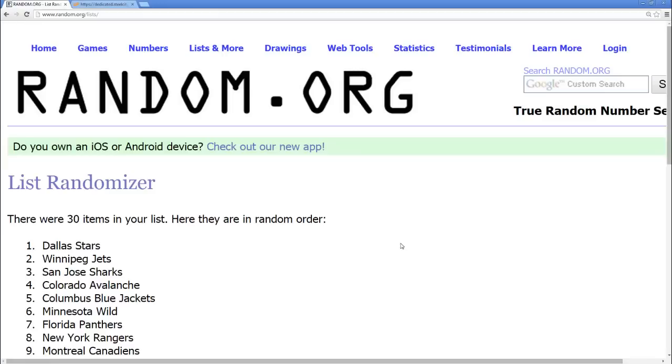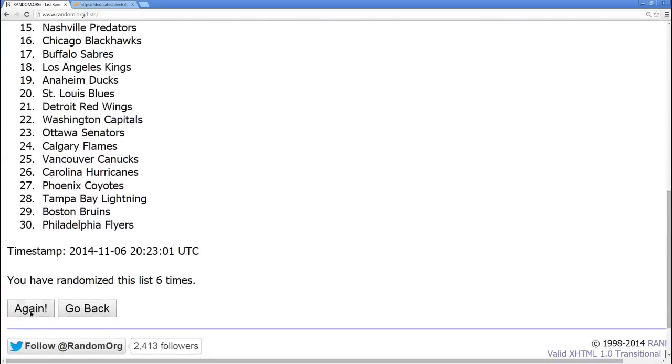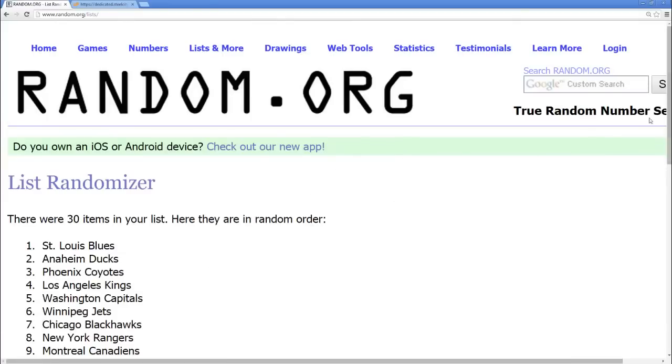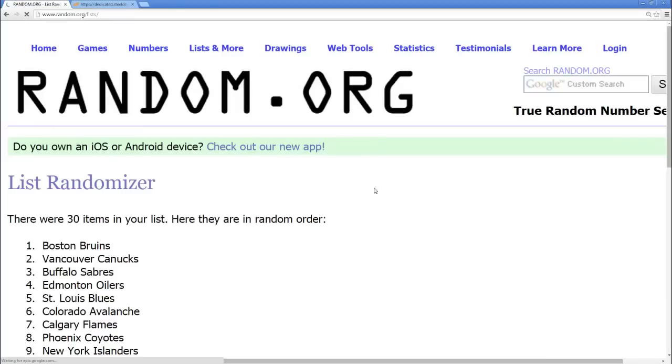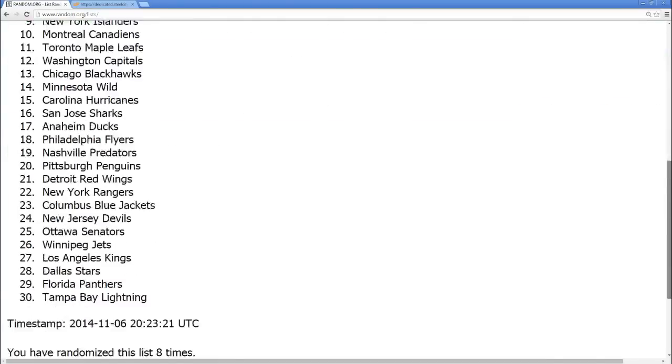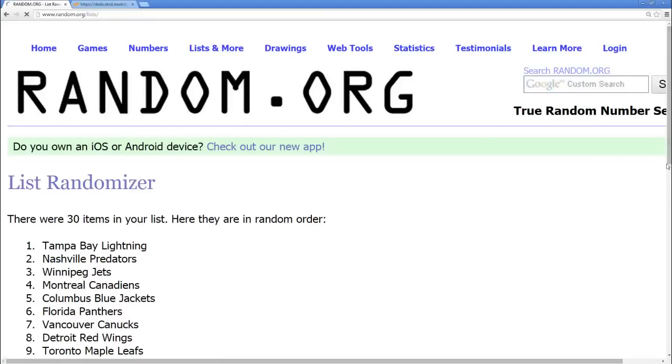So now we'll randomize this list three more times and we'll see who wins this Ron Francis buyback auto. Let's go, one. And two. One more time to see who wins the Ron Francis. And it goes to the Tampa Bay Lightning. Whoever had the Tampa Bay Lightning spot has just won the Ron Francis buyback auto. Congratulations to everybody who participated.